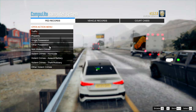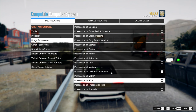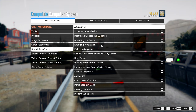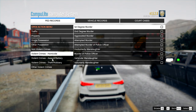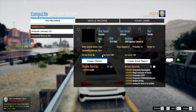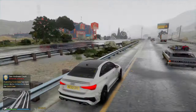Alright. Let's go ahead and create arrest report property. No, drug possession, does it have an intent to distribute here? No, we got this as well, possession of illegal firearm, she's not a felon, none of these, no violent crimes, no traffic, evading arrest, reckless driving, leaving the scene of an accident, she also involuntary manslaughter. And then she was driving under the influence. There we go. This lady stacked up a bunch of charges. Look at all these charges, bro. Damn. Oh, she was arrested already on possession. Okay.